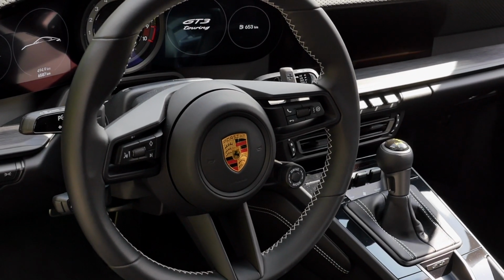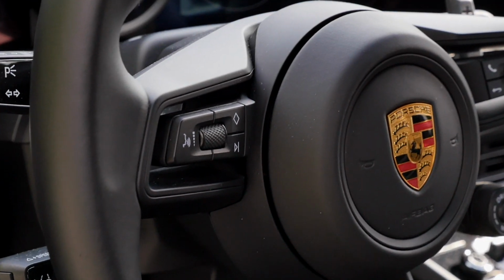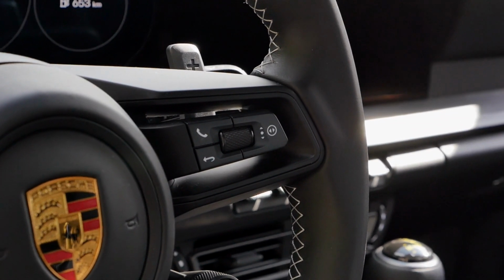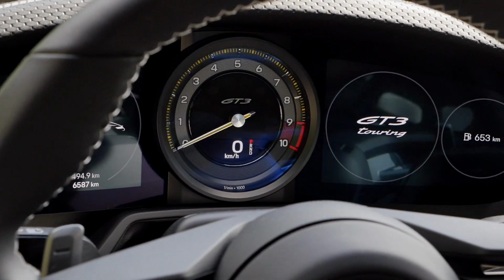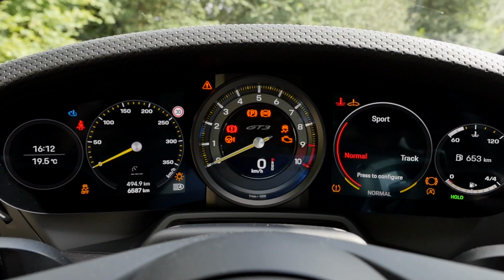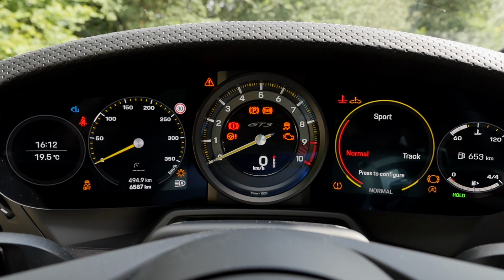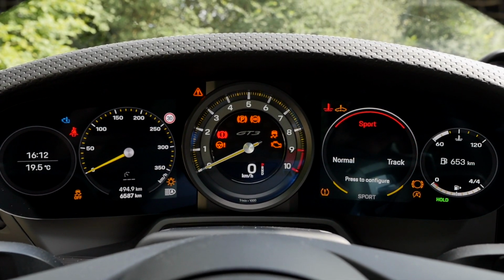Small and sporty steering wheel with control buttons here. Left side for the volume, and right side, for example, picking up the phone, also to control some of these digital instruments. You have analog in the middle part with the classic rev meter, but then digital parts on the outside. Let's take a look at that. Here we go, left and right. You can actually adjust what you want to see there. Here on the right side, also for example, visualization for the driving mode.